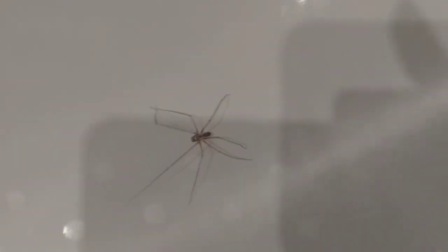Spider that I saw here in my bathtub. It's a massive spider, and I don't know what's the name of this spider. It's really, really cute. I'm not sure if it's a boy or a girl, but look at the way he walks. It's a big spider, a massive one. Look, I've never seen a spider like this before.